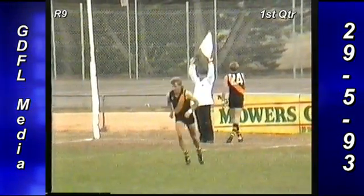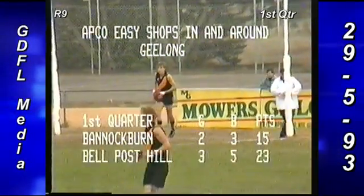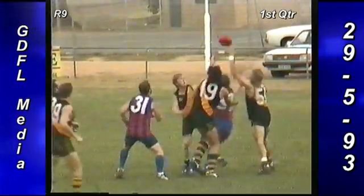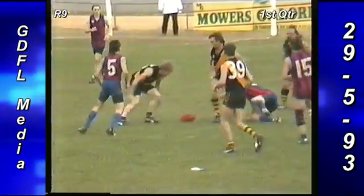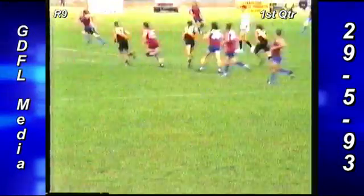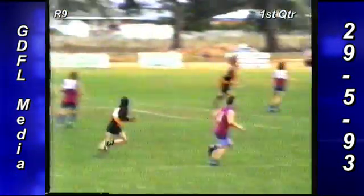Yes, certainly, an opportunity gone begging there too for the Bell Post Hill side. 2-3-15 Bannockburn, Bell Post Hill 3-5-23. First quarter brought to you by the Cobblefin Hotel. As the kick comes in, up he goes again, Tillman. Contested this time by Smythe. No one paid the mark. Running out of the defence, little hand pass wasn't effective. Picked up here by Chris Doak of Bell Post Hill. Goes across towards the centre of the ground.